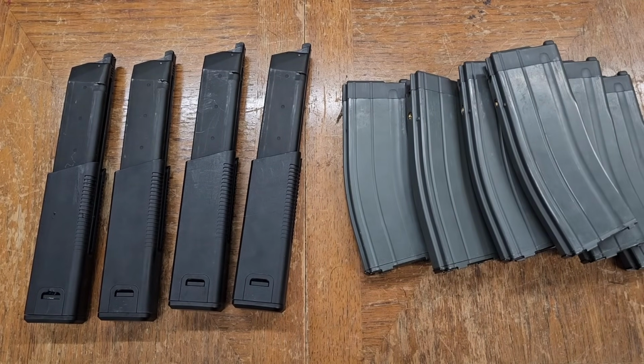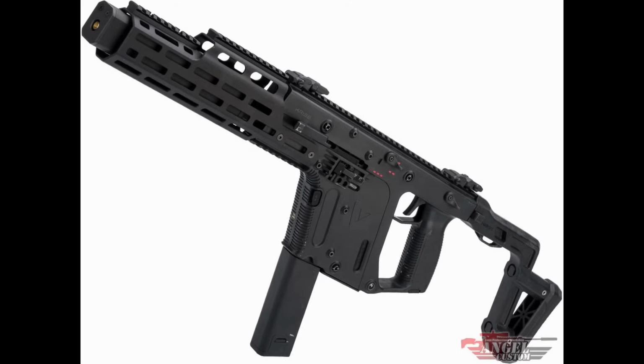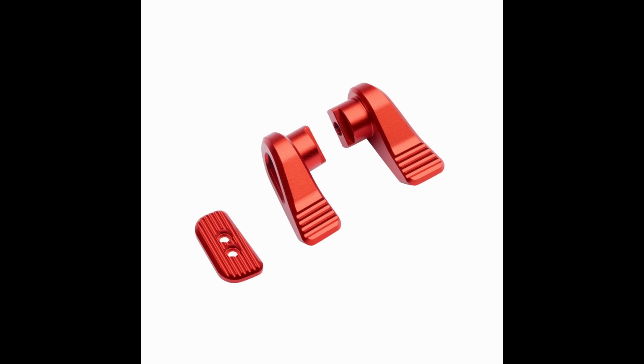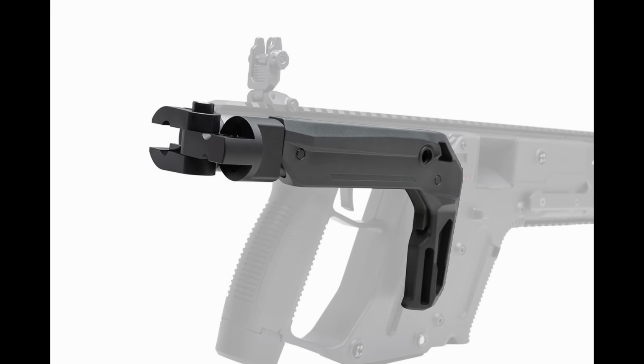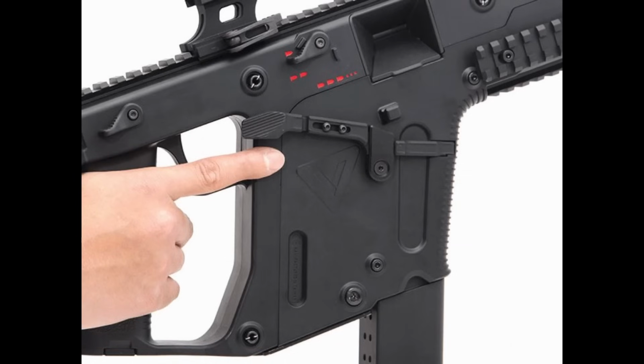So, upgrades and aftermarket. Unlike most new guns we review, there already exists a substantial suite of aftermarket, as Krytac has confirmed that external parts intended for the AEG Vector will fit. That said, amidst the sea of unnecessary but aesthetically varied rail systems, replacement controls, and maybe actually worthwhile stock swaps, there's one part that I think is definitely worth looking into, and that's the Lilacs extended magazine release. A bit pricey, but an AR-like mag release system would make right-handed reloads much less awkward.